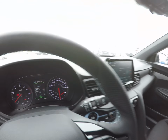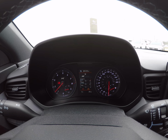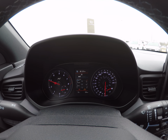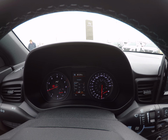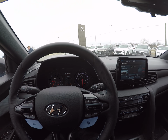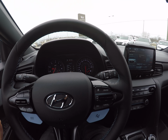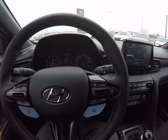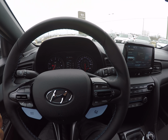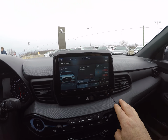So I wish I had the camera outside, but I don't. Nice and simple. Now, flip it to N mode. It's a lot more throaty. So you can change it so that if you don't want the extra growl in the exhaust in N mode and you want it to be quiet but you want everything else, well, customize it. Pretty straightforward. Save the settings and you're good to go.